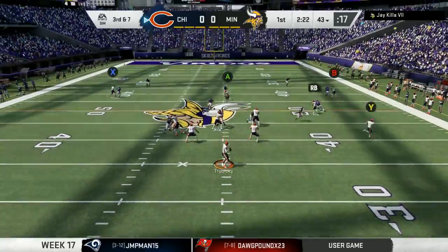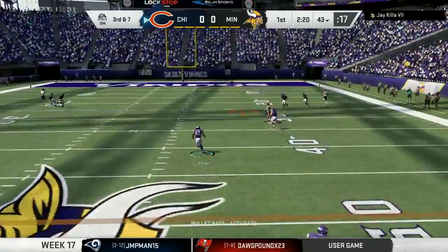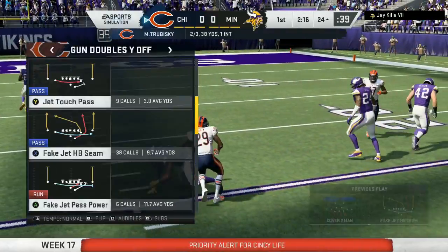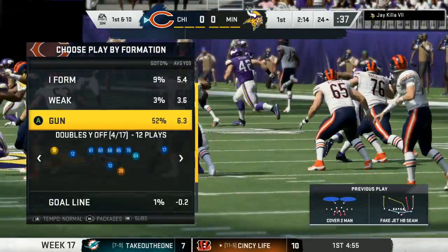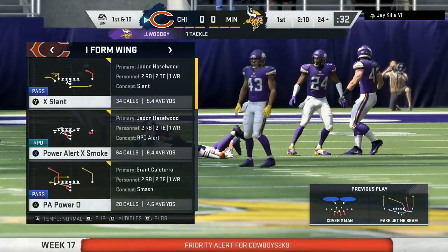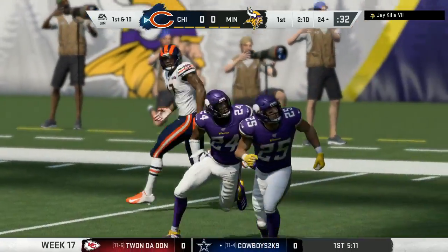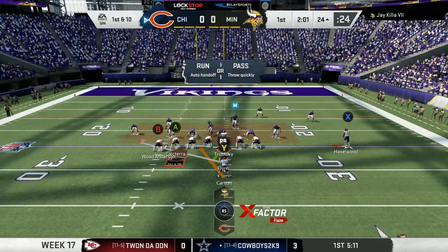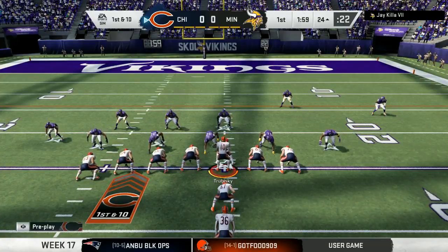On third down, Trubisky. That's caught at the 25. And he goes down, but not before getting this inside the 25. A very nice pickup of 33 yards. So the big play gets him all the way down to the outskirts of the red zone here for 1st and 10.